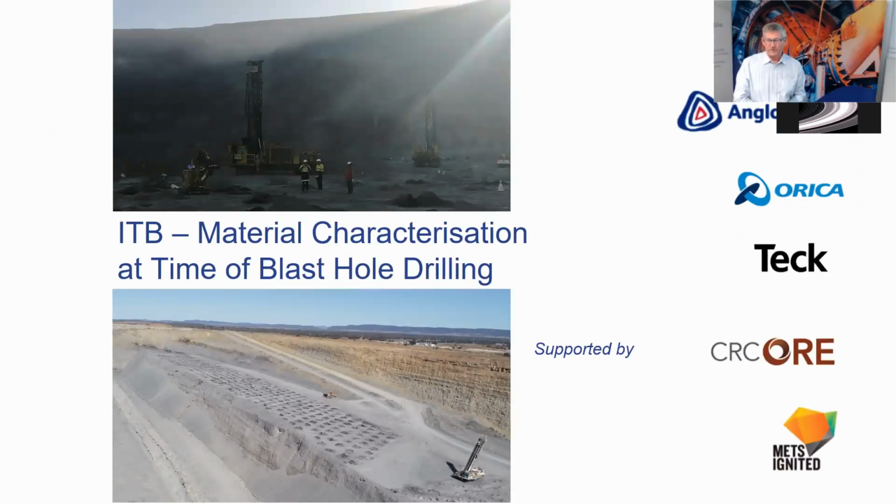So the development of the BLASTDOG is part of the Instrumenting the Bench team within CRCORE, and the project is material characterization at the time of blast hole drilling. It's shortened to ITB for obvious reasons. And it's a METS Ignited collaborative project with Anglo American, Orica and Teck. So we've got resource companies, and Orica is the blasting company involved as well.